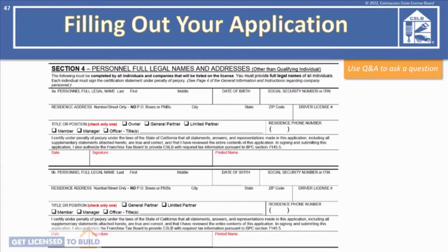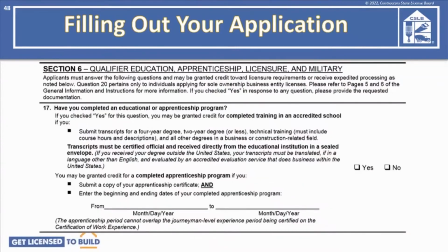If you will have more than 4 people on your license, you can make additional copies of this page and include it with your application. For corporations and LLCs, you will want to make sure that all personnel that are listed with the Secretary of State are listed in this section. All personnel that will be listed on the license must sign the application in Section 4. Section 5 is a series of yes and no questions, so we are not going to cover those here.